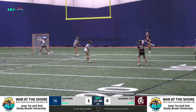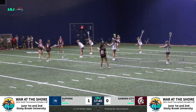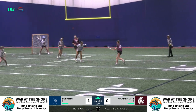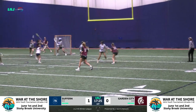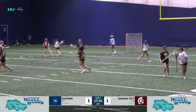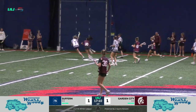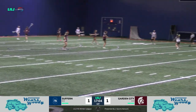So this possession back with Garden City, as Ottaminelli working that one around, and now Monaco to Hafner. And now it's Kyle Fennell behind the cage. So 10 seconds to work for Garden City. And they get the goal to tie the game. So Ottaminelli on that goal, and give the assist to Avery Smith. So GC with the equalizer.